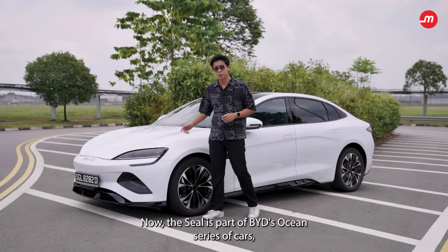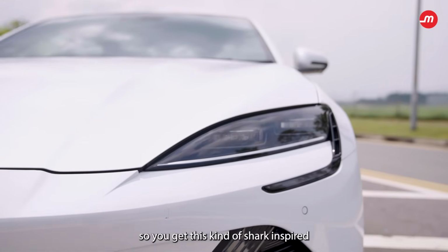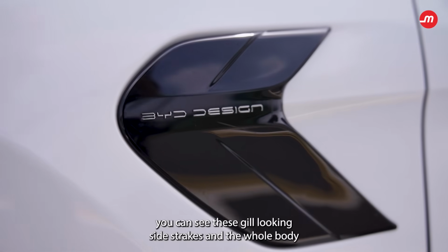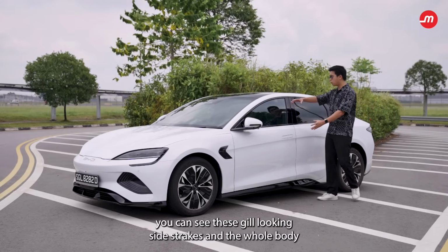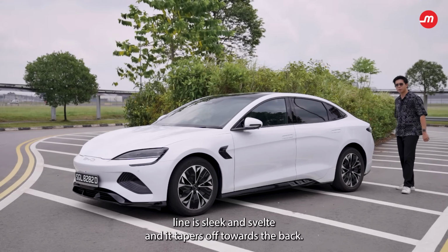Now, the Seal is part of BYD's Ocean series of cars. So you get this kind of shark-inspired, pointy front end. And as we come further back down the car, you can see these gill-looking side strakes, and the whole body line is sleek and svelte, and it tapers off towards the back.